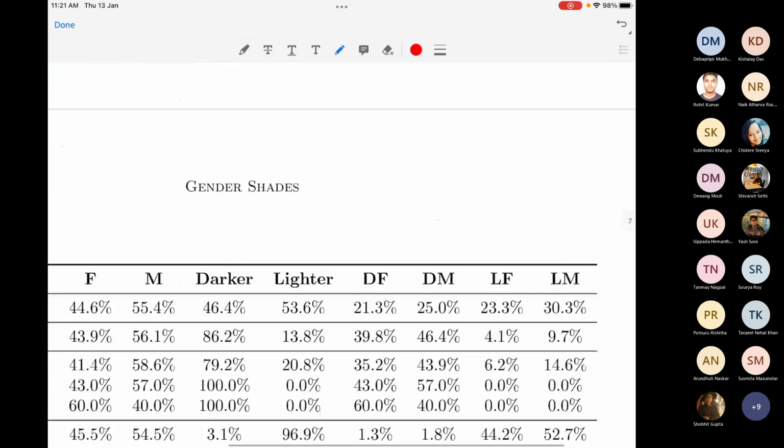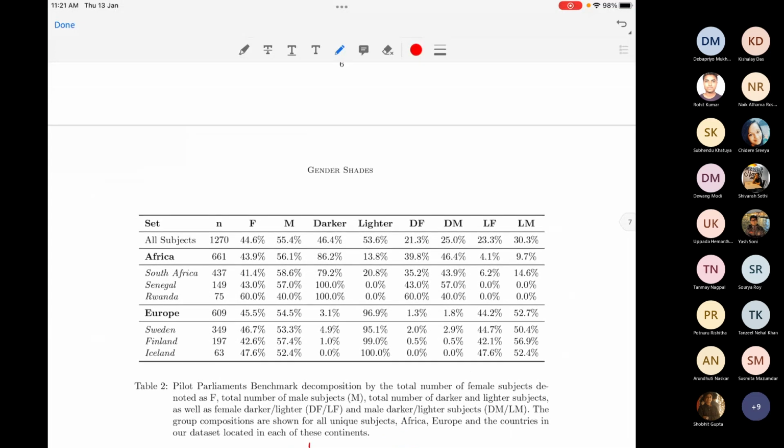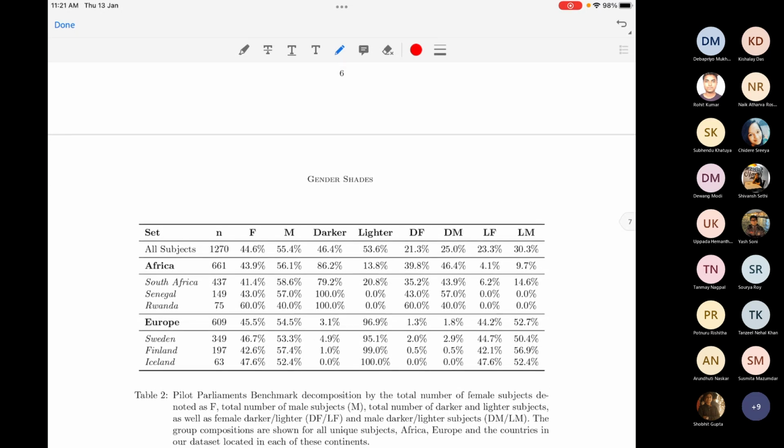Now they have also given further divisions of the dataset. This is how the entire dataset of the PPB benchmark can be categorized. And what do you see here? Some observations from here. One of the important points in this course is to make insights and observations from the empirical results that you obtain. And this is why we are doing this exercise.